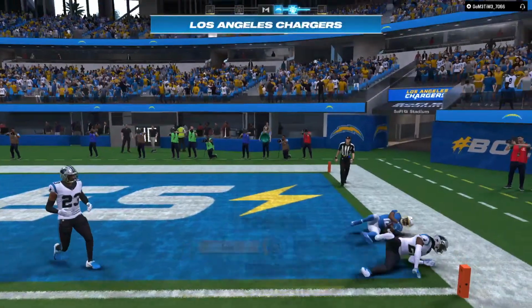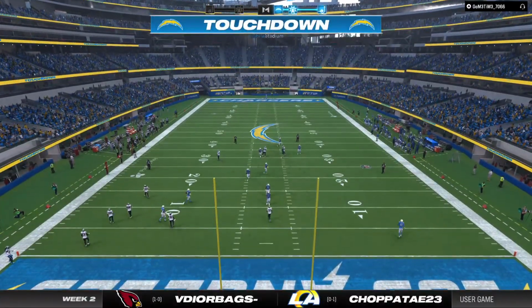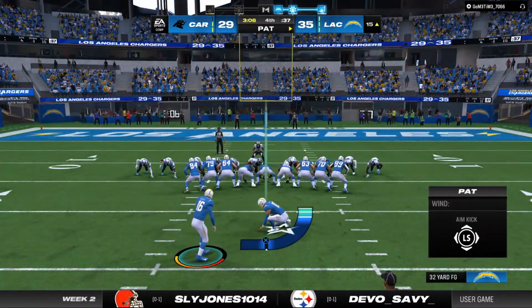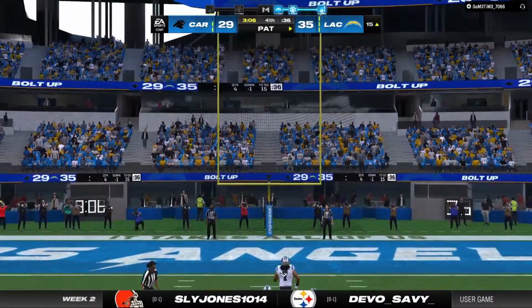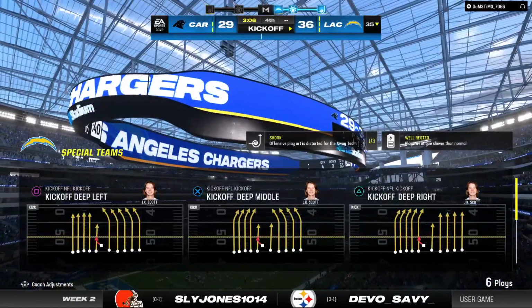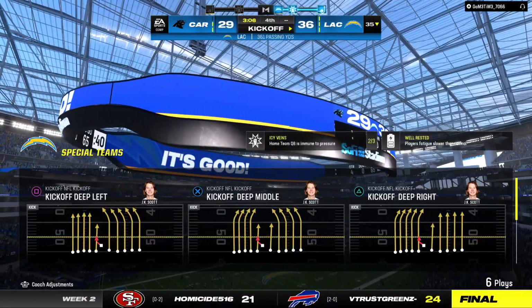That's going to be caught. Touchdown. Darius Davis. His second touchdown of the afternoon. And the Chargers answer back with a touchdown of their own to break our tie and take the lead here in the 4th. Extra point right down the middle. And they will take a 7-point lead.